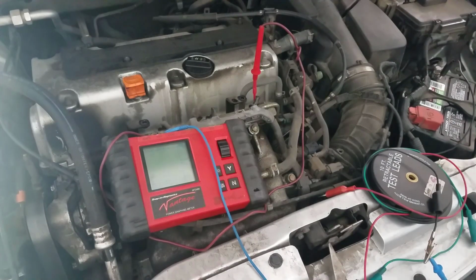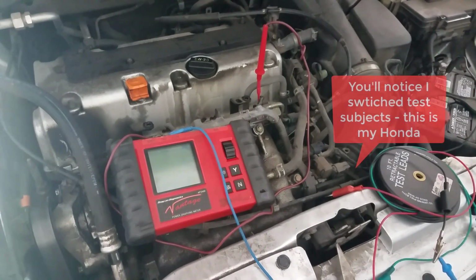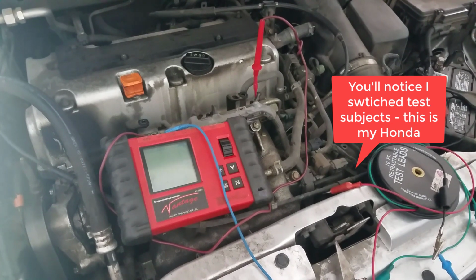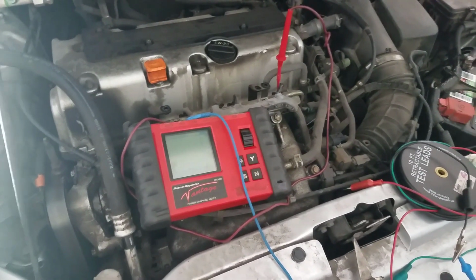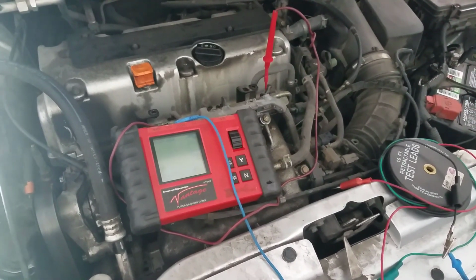Next thing we're going to check is injector operation. We're going to do that by looking at the injector waveform pattern using the Vantage, which is a graphing multimeter. You can get this fairly reasonably priced on eBay used. It's a great tool for beginners.